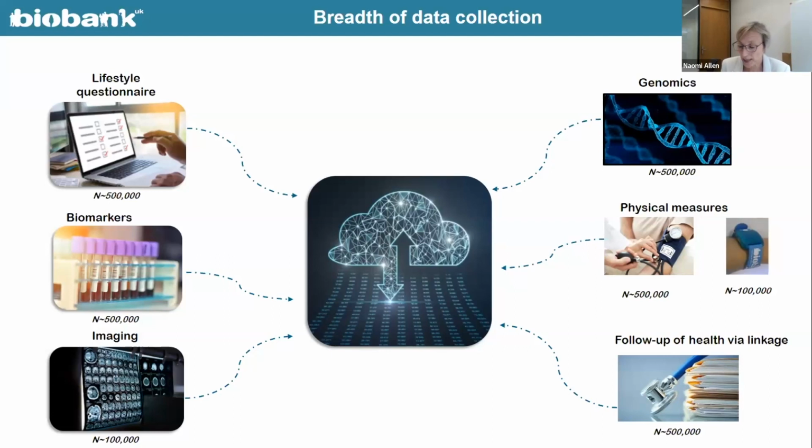A whole range of physical measures, including in a subset of 100,000 a physical activity monitor based on a Fitbit type device to obtain objective measures of activity and sleep. As I've said, we follow up all of our participants' health through linkage to electronic health records. On a subset of participants, up to 100,000, we're doing multimodal imaging scans. And we've also just started a repeat imaging scan on up to 60,000 of those. It's the largest study in the world by some margin to have imaging data included in a resource like this.